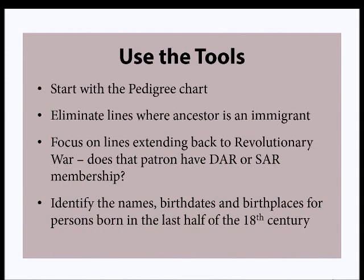What we recommend is that the patron start with some of the basic tools, with the pedigree chart, and fill it out as far back as possible. Then, working from the 5th generation forward, 5th generation in relation to the person asking the question, you can eliminate lines where the ancestor is the immigrant.